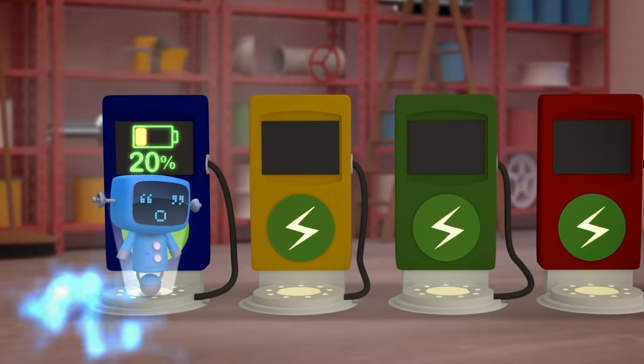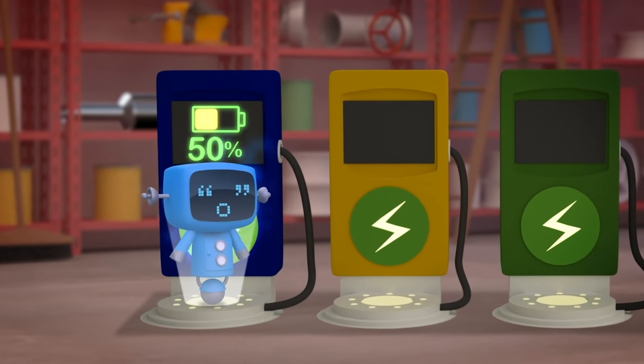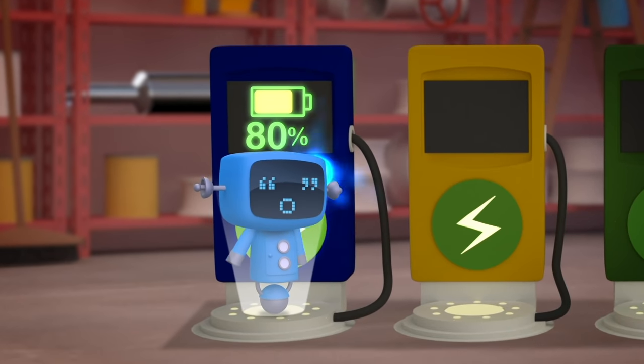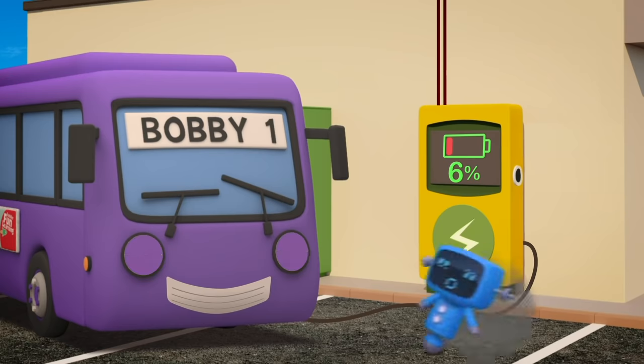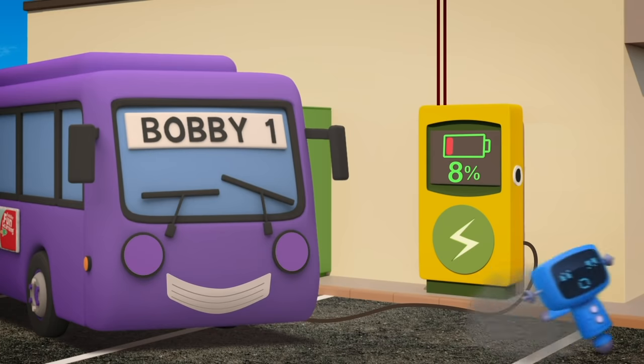Uh-oh, it looks like the mechanicals have supercharged the wrong charger. Blue Mechanical's charger is going crazy. Look at those numbers go. Eek! It looks like Blue Mechanical's got lots of extra energy to use up. Look at him go.